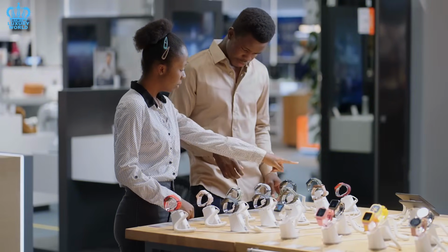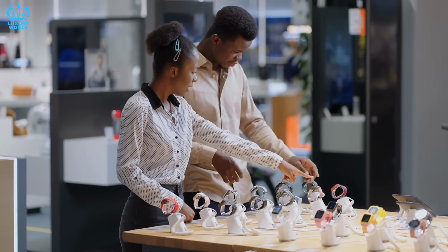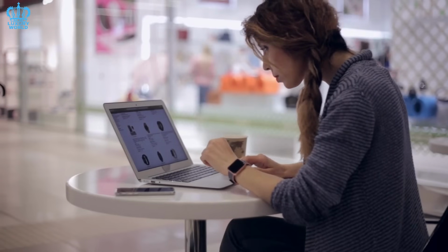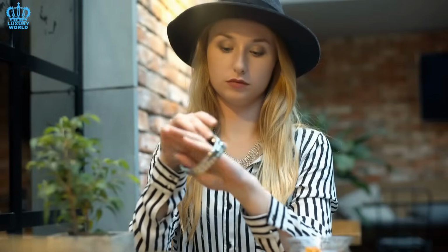You guys must understand that as you venture into buying your dream watch, you should be mindful of selecting a trustworthy dealer.